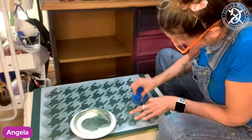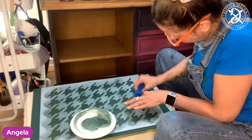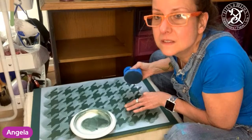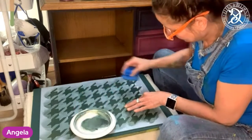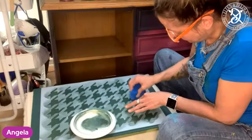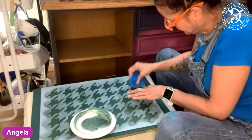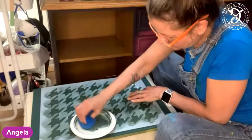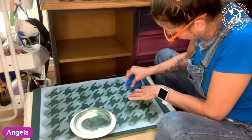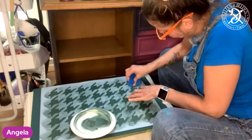Almost finished. I'm going to reveal it. Houndstooth, that's basically what it's called. That's what it is called by Dixie Belle, and that's also, what do we call that in German? It's basically the same.